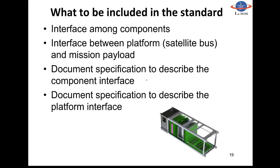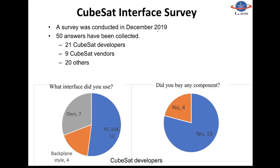Around the time of the December workshop, I circulated some questionnaires to do a survey on CubeSat interface. 50 people already answered. Among them, there were 21 developers and 9 vendors. You can see more than 50% of the developers use PC104 type architecture. Also, many buy components from vendors.